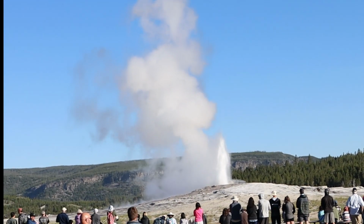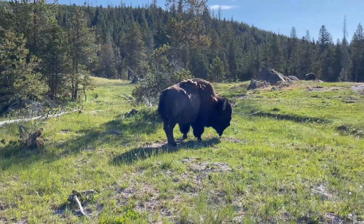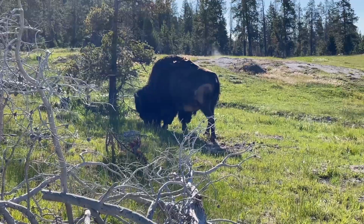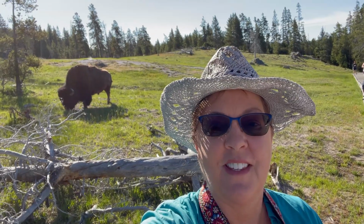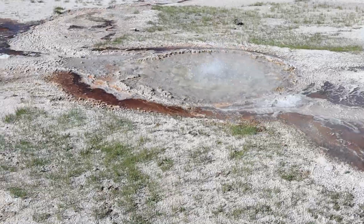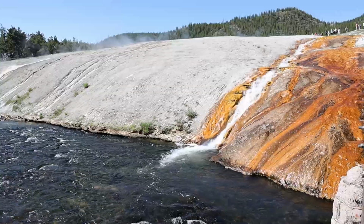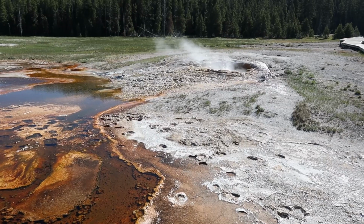Aw, we missed it. We hit the tail end of it and decided to walk around and meet some new friends while we waited for the next go-round. That is really close. It's really close. There are lots of bubbling, boiling things to see while you're waiting for Old Faithful. Approximate times for Old Faithful and other geysers are posted daily in the Yellowstone app.